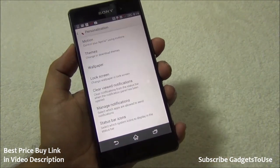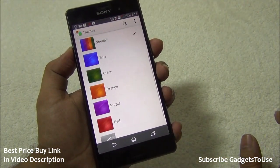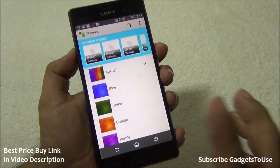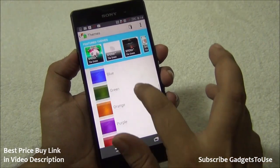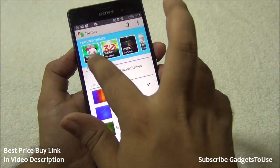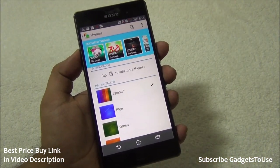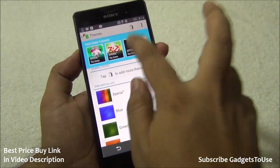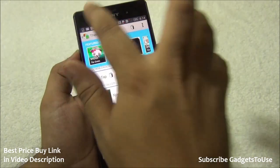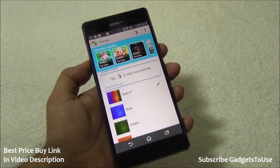As far as personalization goes, you have different kinds of themes which you can download directly from Sony. You have a Xperia theme, which is right now a multicolor theme that keeps changing the colors. You have a blue theme, a green theme, all these color themes, and you can also download more themes which include graphics and other images which will make your phone look much better. For example, if we go for this theme, we can go to the Play Store and download this specific theme. This is how you can customize the UI on this device.